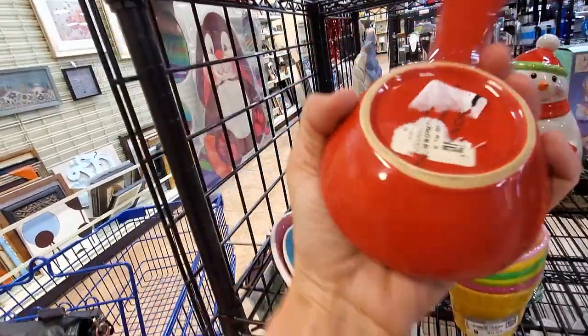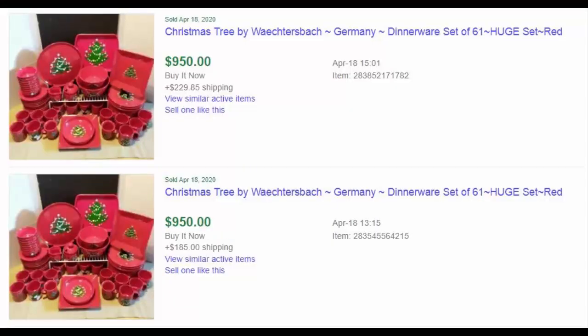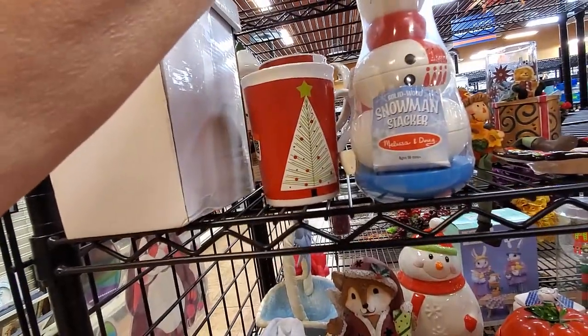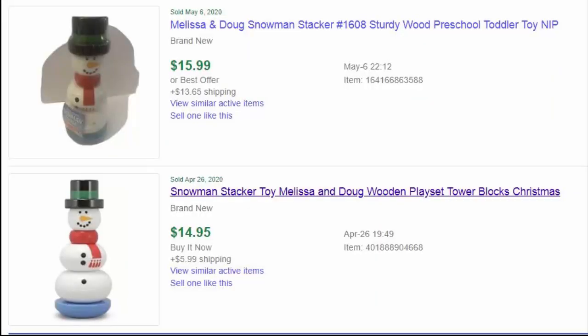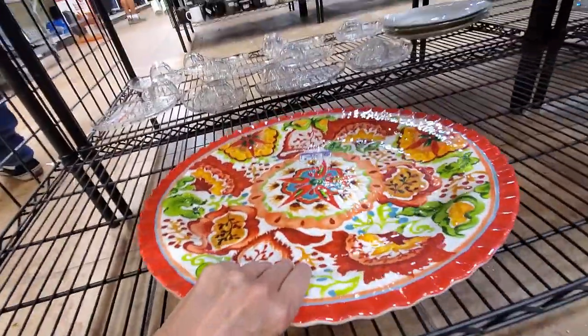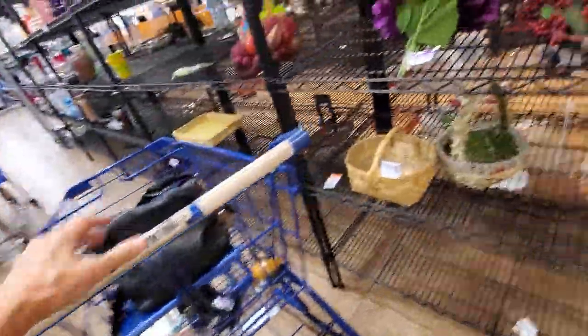I thought this was that brand called Wachtersbach, or however you want to say it, but I always pick it up because it brings good money, but this was not. It was made in China, and Wachtersbach is made in Germany. Now this piece, new in the package, and it was cute. Probably a decent buy because they're selling for about $15 here in April and May, were those results. So I probably could do at least $20 closer to Christmas.